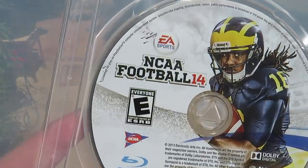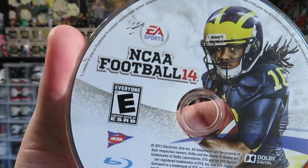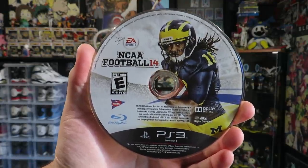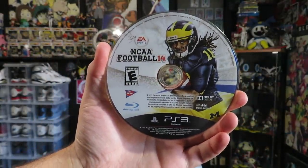So the first thing I actually grabbed is a copy of NCAA 14 on the PS3, which if you guys don't know, which I'm pretty sure you do know by now, this game was the last NCAA football game released, so this one does have value. With the case and everything, it's probably worth around the $50 mark, but this one's disc only, so maybe like 40, if even that. But I did end up grabbing this for only $5.